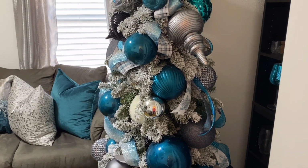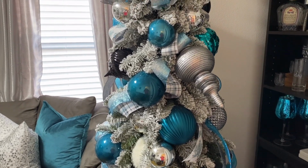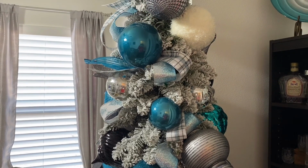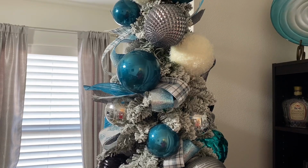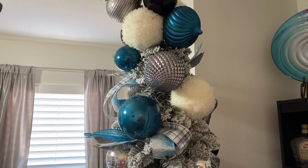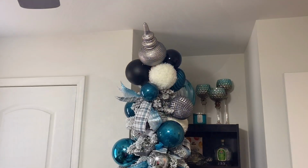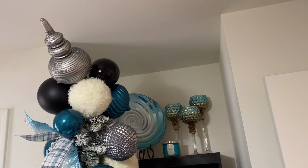This tree is a 7.5 foot tree that I picked up from QVC. It is a Bethlehem tree, pre-lit and frosted. I absolutely love it. And the ornaments, you guys, I picked up from various stores. A store in my area called Six Bloom, Hobby Lobby, Walmart, and so on and so forth. I absolutely love this tree, you guys.